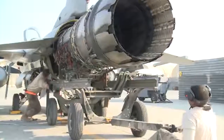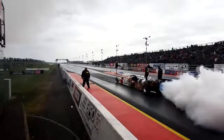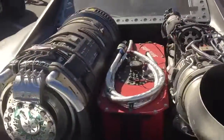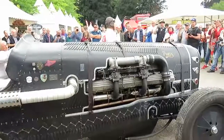Jet engines are normally found on aircraft and weren't made for land vehicles. But don't tell any of that to the people who built and designed these jet-powered creations. And what do you get when you put a jet engine in a land vehicle? Find out by taking a look at these 10 insane cars with jet engines and see for yourself.